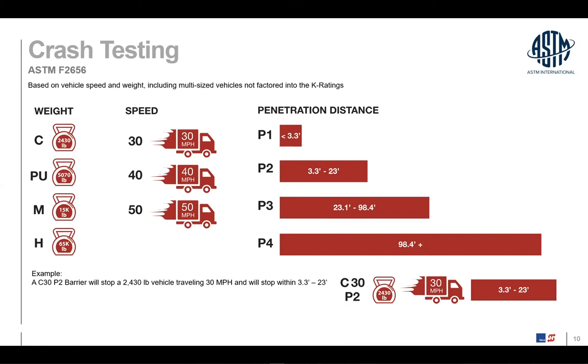Let me see. And then the next one is going to be one meter to 7 meters, and then 7 meters to 30 meters for a P3. And God forbid you got a P4, that's greater than 30 meters. That thing is running wild. So, Daniel, you said that our wedge had zero penetration, maybe even negative penetration. What rating would that get? It would be P1, less than a meter, right? Even the negative is less than a meter. So I would think it would be a P1 rating.